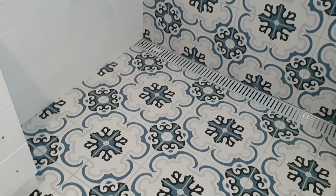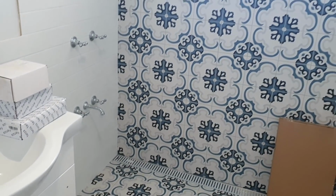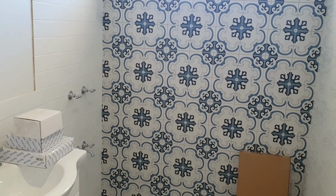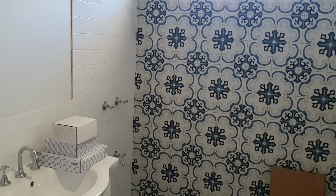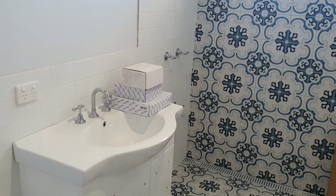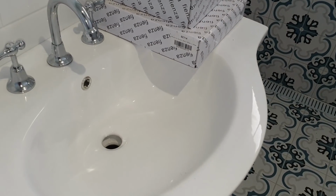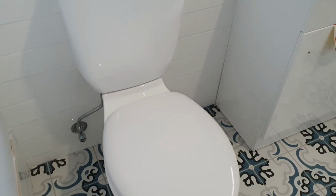And the glass people will be coming in to fix the glass to the floor and the walls next week. Hopefully Monday, I think tomorrow. And then the tiler will come back and finish siliconing and gap filling and waterproofing everything. The plumber still has to do the waste here for the sink. But the toilet's pretty much all plumbed in.